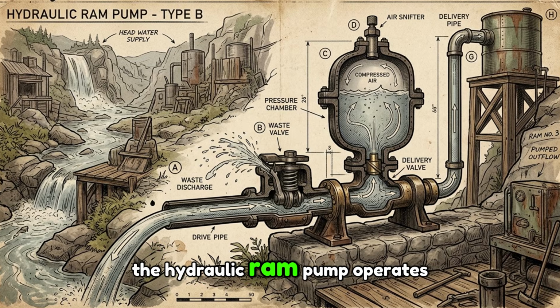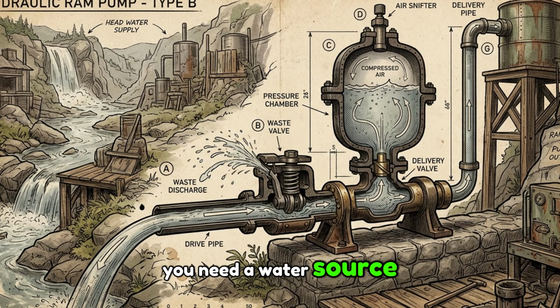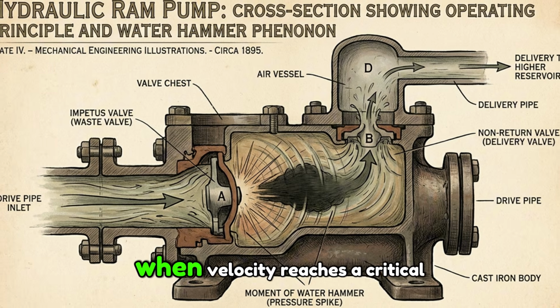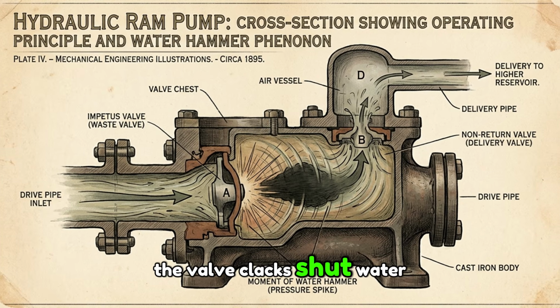The hydraulic ram pump operates on equally elegant physics. You need a water source at least 2 meters above the pump with a flow rate of at least 4 liters per minute. The waste valve is normally open, allowing water to accelerate. When velocity reaches a critical threshold, the valve clacks shut.